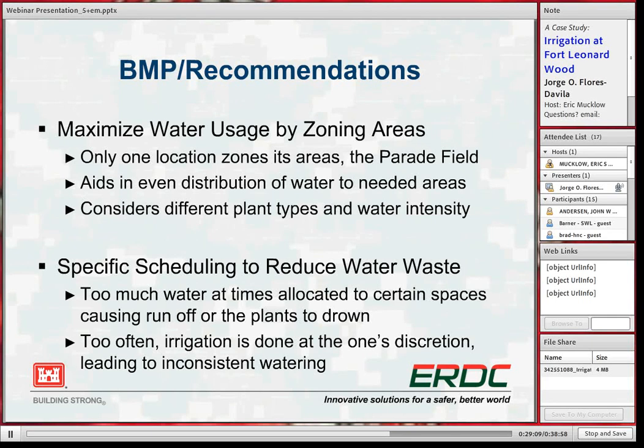Also scheduling. We mentioned how sometimes we found that the water scheduling was not done on a consistent, routine basis, and that will cause some problems, because sometimes as one might pass by, they might see, oh, the grass is really dry. Let's turn on the irrigation. Let's turn on the system, and so they'll turn on the system. But what that does is it takes off the routine, and it causes a lot of inconsistencies in the watering. And sometimes the grass doesn't need it, yet it's breaking the scheduling.